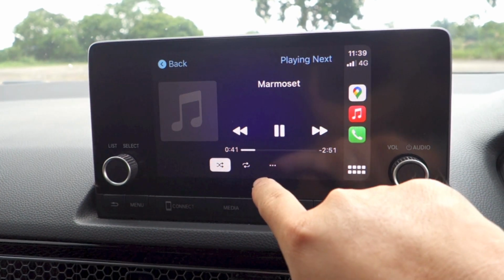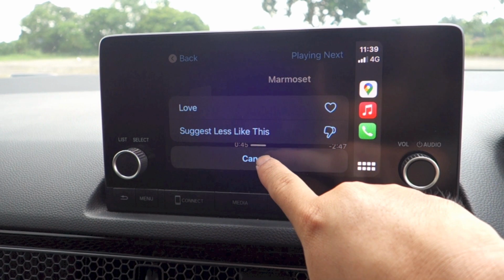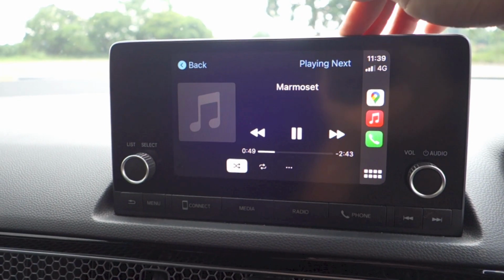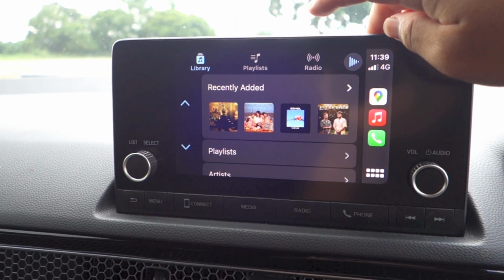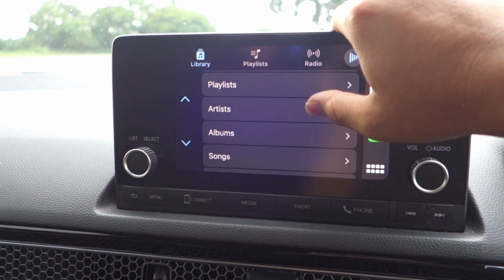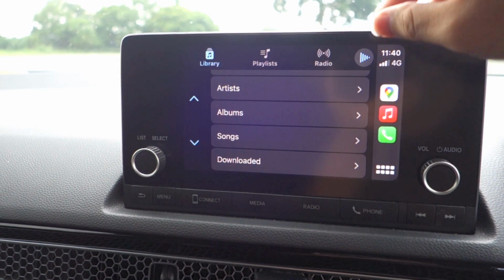Song duration. Below you can activate your shuffle and repeat, as well as bring up your love and suggest less like this options. Playing next goes to your playing next list of songs. Hit back. And we can look at your library with your recently added songs, playlists, artists, albums, and whatnot. And right above, you can also select playlists and radio.